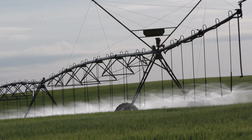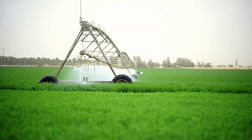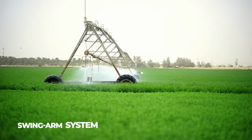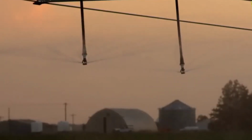The system can be customized as per the owner's land area, but the maximum it can cover is 130 acres in a straight system and closely 155 acres in a swing arm system. This makes the system quite suitable for large-scale irrigation, especially where the water is scarce.